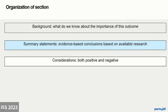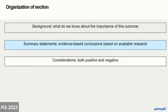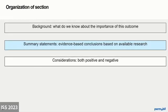And how I will present it is that for every box that we will go over, I will start with a background, just to explain what we know about the importance of this outcome. Then we will have in blue is where the evidence is, right? The summary statements of the available research, and then we will go over some considerations as well.